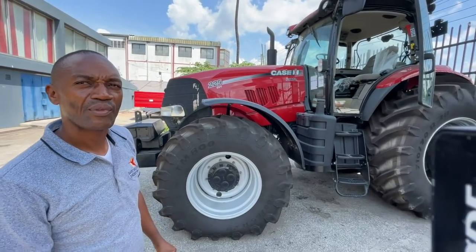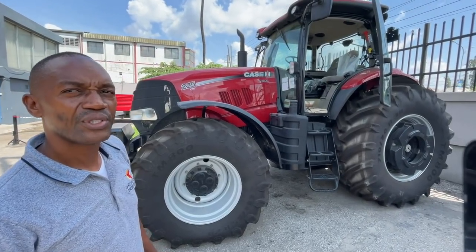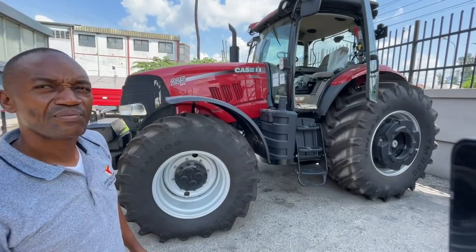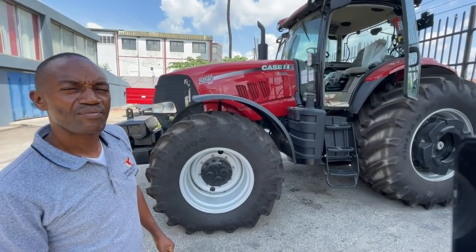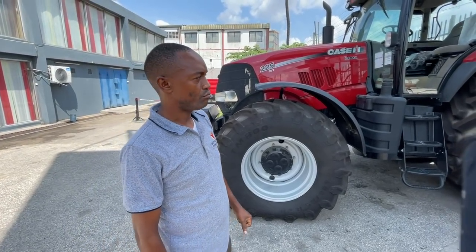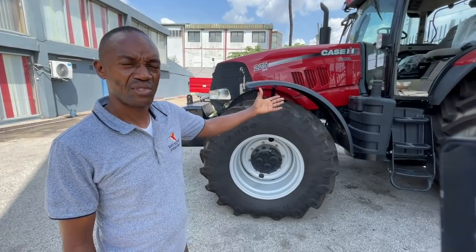So this is different than the one that we just saw. This has air conditioner, radio, GPS, two seats, one for the driver, one maybe for the supervisor. Yes. And this is a big machine. Now, how much coverage of land can this handle? Oh, this we are talking about 1,000 acres. 1,000 acres? Yes. Okay. It's a big machine, yeah.